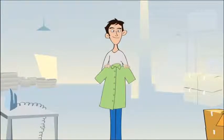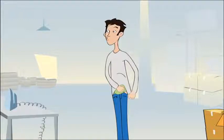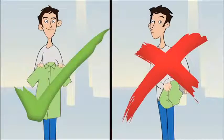It's good to take pride in the factory's products, but not to take them away with you. Stealing from work can lead to dismissal, and that would be the end of your job in the garment factory.